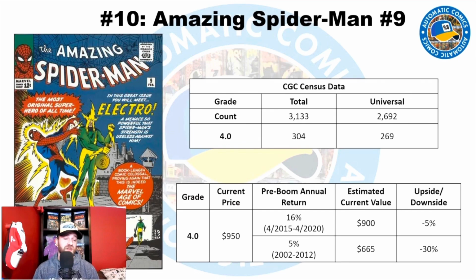Then when I looked at 2002 to 2012, the return was 5%, quite a bit lower. And so that is why I looked at both of these, because there's a pretty big range in what I saw and how these books really started spiking quite a bit from 2015 to 2020.